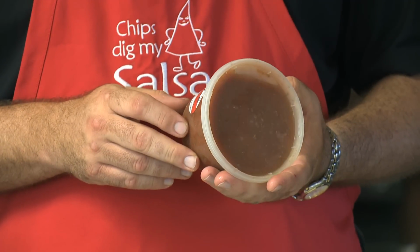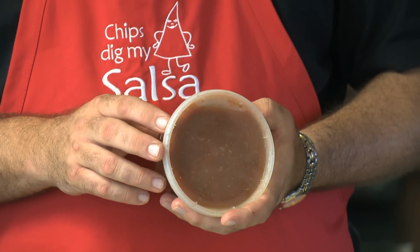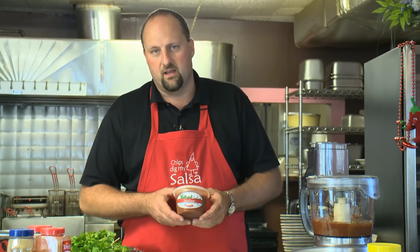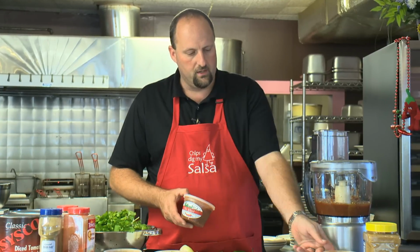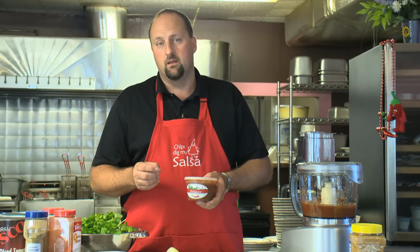Of course, my wonderful wife does all of our marketing and our design and everything, and so she designed the labels for us. Our next one is the medium, and it's just the kicked up cousin, as we call it, to the mild. A little more jalapeno flavor. Then we move over into habanero, and that's in our upper line. Our 7 flavors right now are mild, medium, hot.